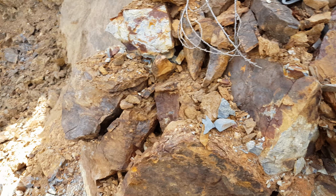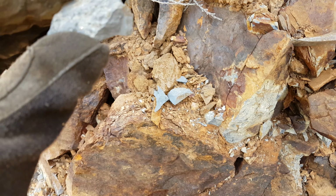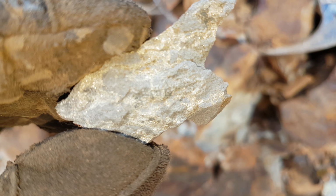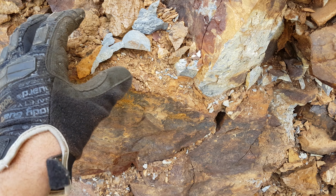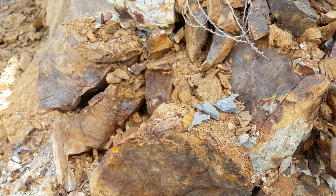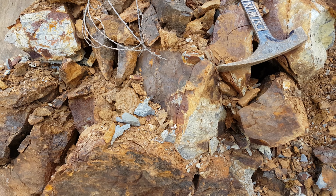We found some decent mineralization around here. Lots of chalcopyrite. Some nice looking sulfides in there. So we're gonna take a few of these samples, send them in. Area's supposed to be pretty rich in gold and silver.